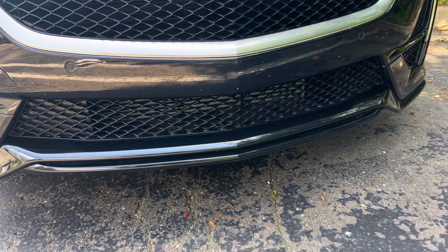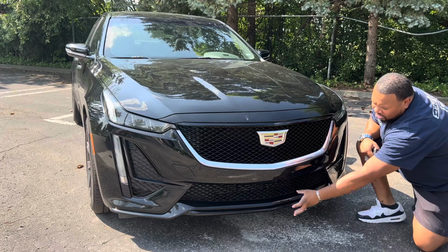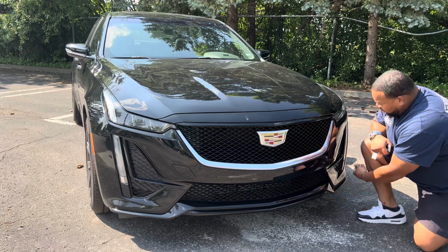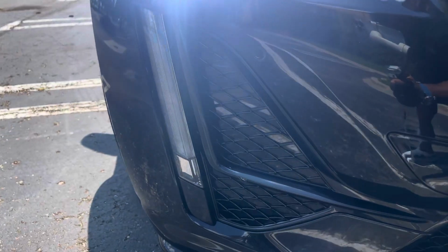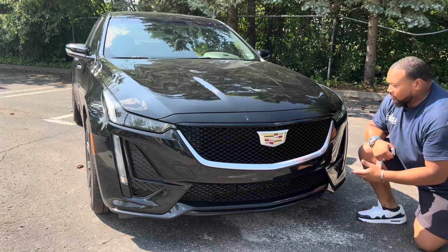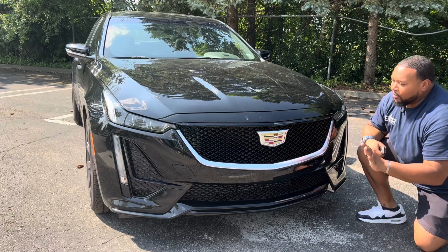So you kind of see it flows in, then it changes a little bit right around here to the front, to give more of an aggressive feel, and then continues on the other side. These grills are fake, doesn't matter. But on the Blackwing, probably wouldn't even look. Why do we keep mentioning the Blackwing? Let's forget about Blackwing altogether.